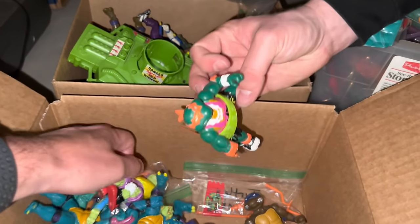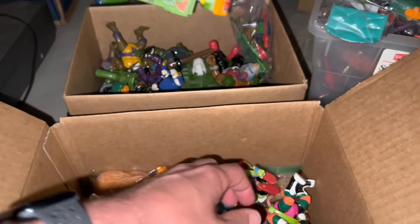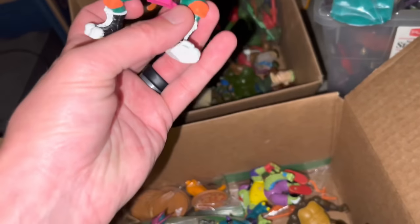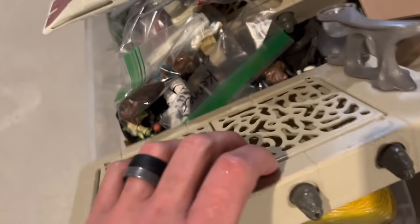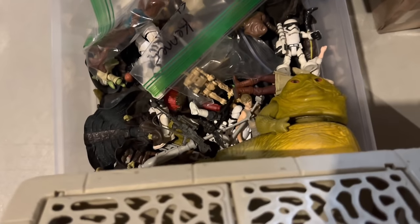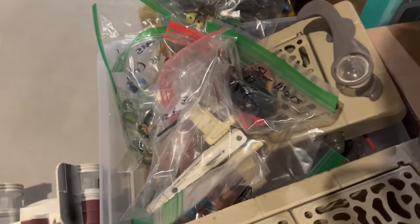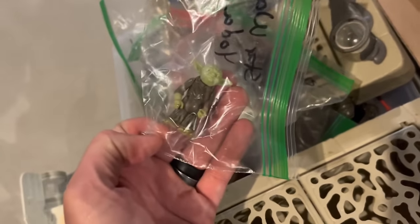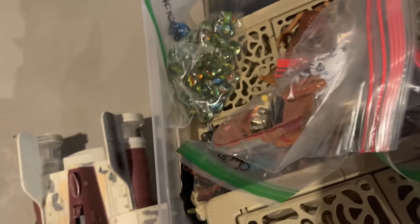Do you have a complete pizza thrower? Because here's... I do. Okay. It could be wrong, but I think... That's a good one. I have them. Got some vintage Star Wars in this bucket. Look at all that. There's a Jabba. We got two play sets. Got a Yoda. Got a Salacious Crumb right there. And some marbles. Some marbles!